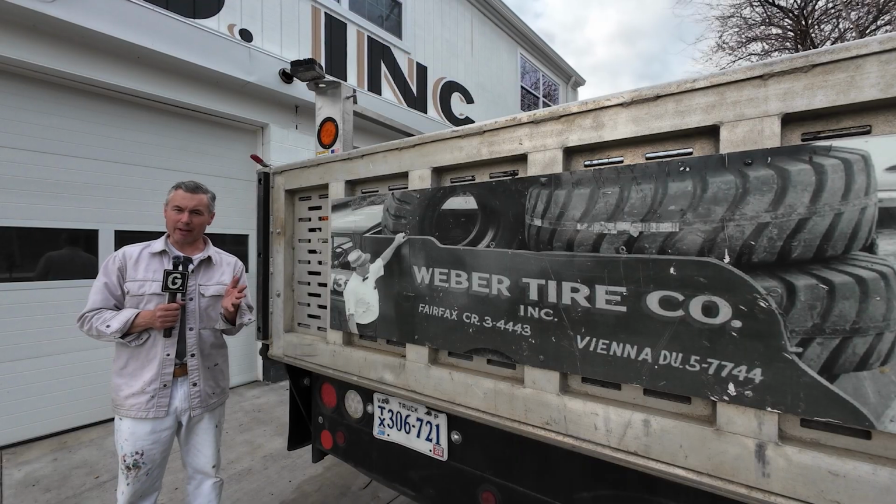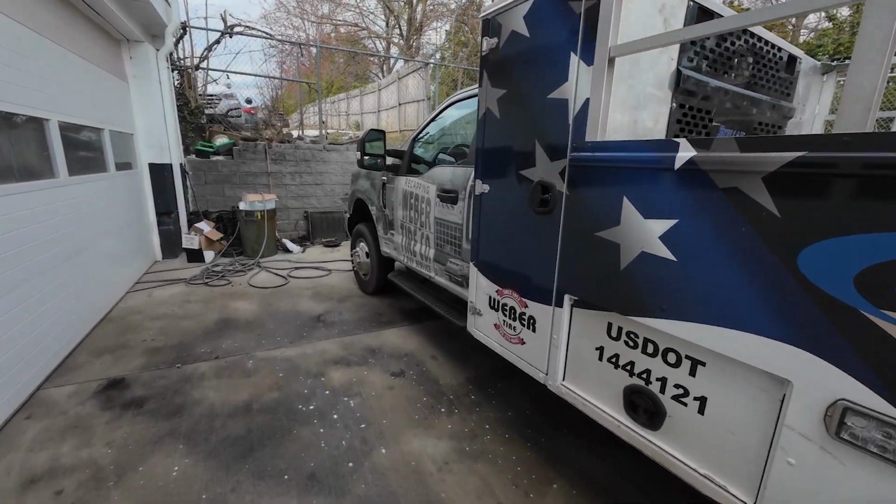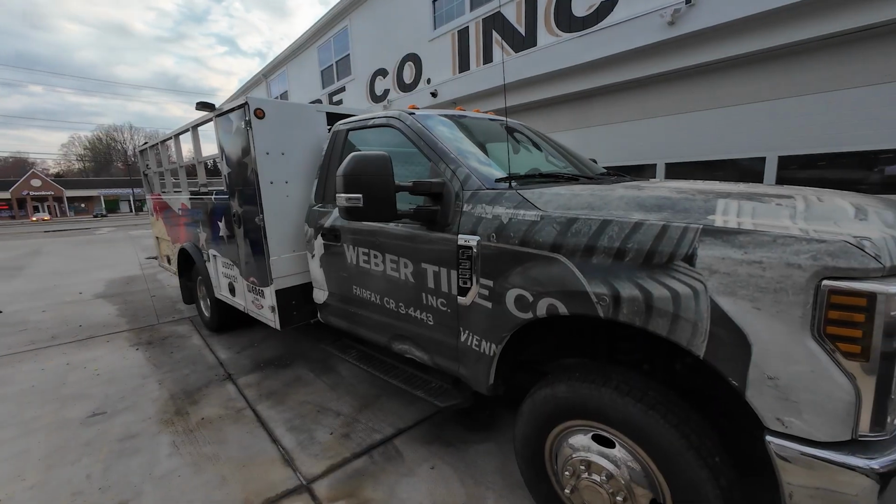Here's another example of how this was such a great client. They know that the old photos are great. They printed them, and they had them applied to their trucks. Super duper.